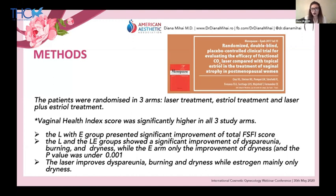Vaginal health index score was significantly higher in all three arms. This is a good result that we were all expecting, of course. But more interesting is that the laser with estriol group presented significant improvement of total female sexual function index score, meaning the improvement of pain, desire, and lubrication. So the laser and the estriol group.